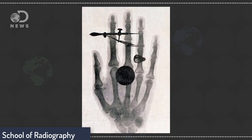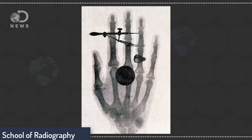He found that it passed easily through some objects, like our soft tissues, but not through other objects like our bones or lead. He produced the first image of an X-ray by taking a radiograph of his wife's hand in 1895. It was heralded as a medical miracle. Suddenly, the new technology took off. Everybody was using it to find breaks in bones or bullets lodged in bodies.